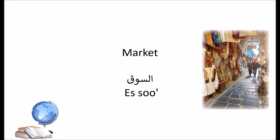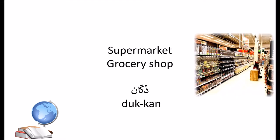Market. Issouq. This can also be pronounced as isug, or isuk. This will depend on where the speaker comes from. Supermarket or grocery shop. Dukkan.